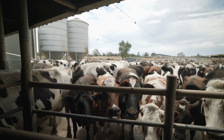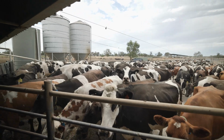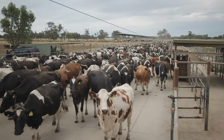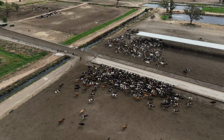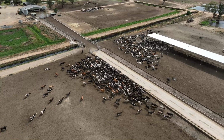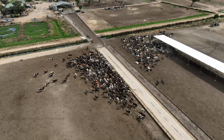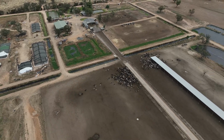So we decided to purchase a few more cows. We ended up purchasing 65 Holstein cows. We grew the herd to about 180, 200 cows at the first little farm, which didn't have a lot of irrigation on it. So it was time to make a move. A dairy farm come up out the road at Wakool for sale.